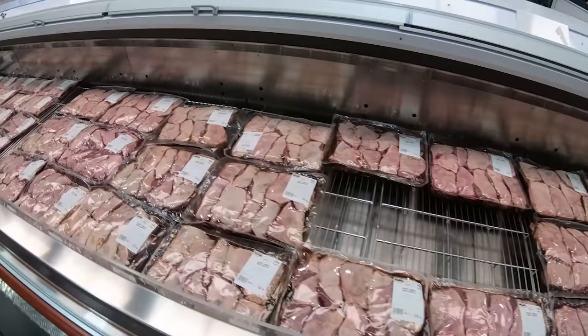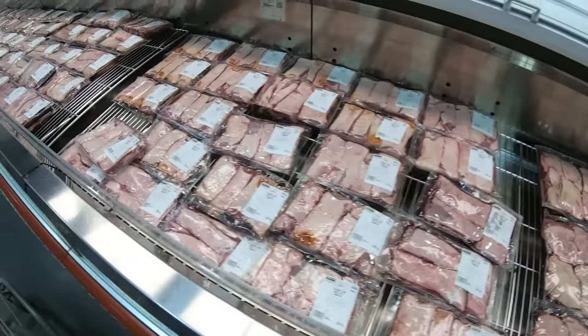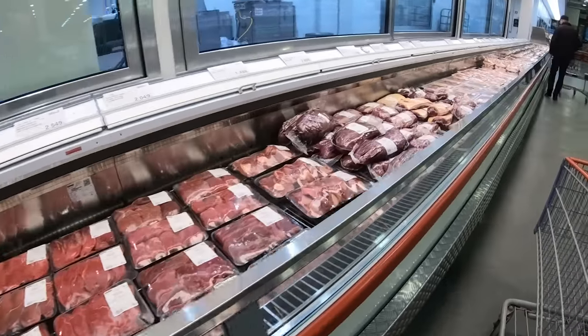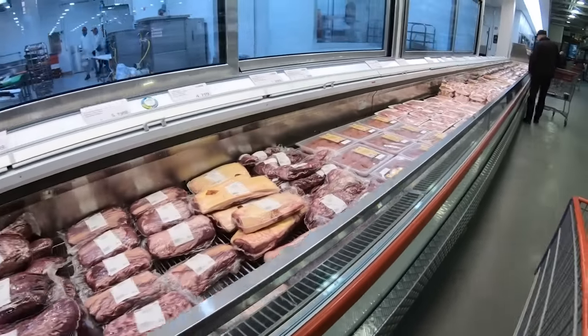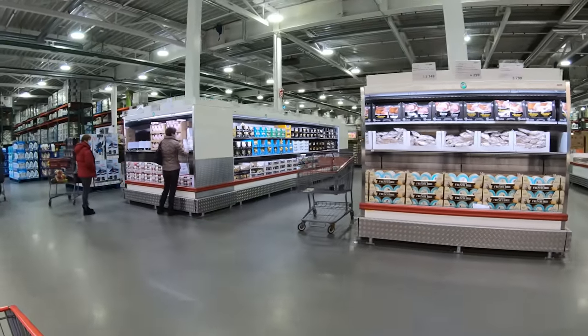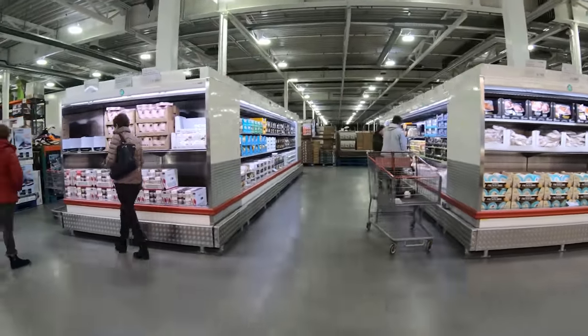Lamb. Lamb pieces. Over here, I think you have some steaks and roasts and, you know, again, things that tourists probably aren't gonna need. Deli meats, specialty cheeses, olives, hummus, all that kind of good stuff.